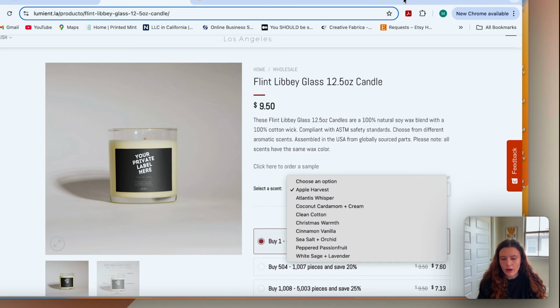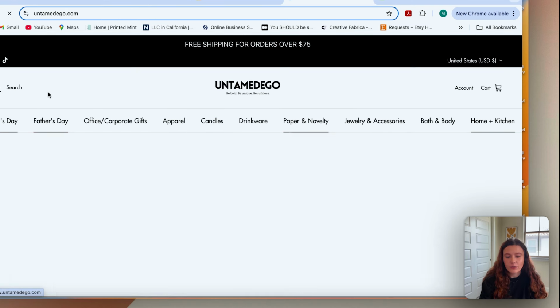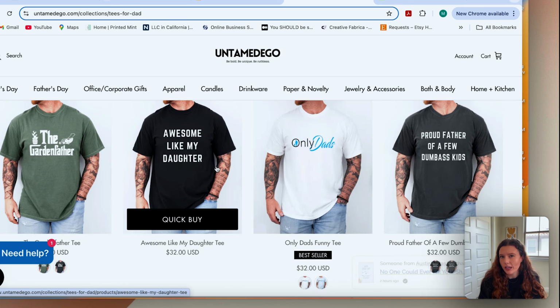So not saying that they are using print on demand for all of their fulfillment, but they are using options from print on demand, and clearly it's working out for them with how many products they have listed. They have different categories across Father's Day as well, and have launched t-shirts that are funny, and people come to this website for funny, unhinged, borderline inappropriate items that in itself is a niche.